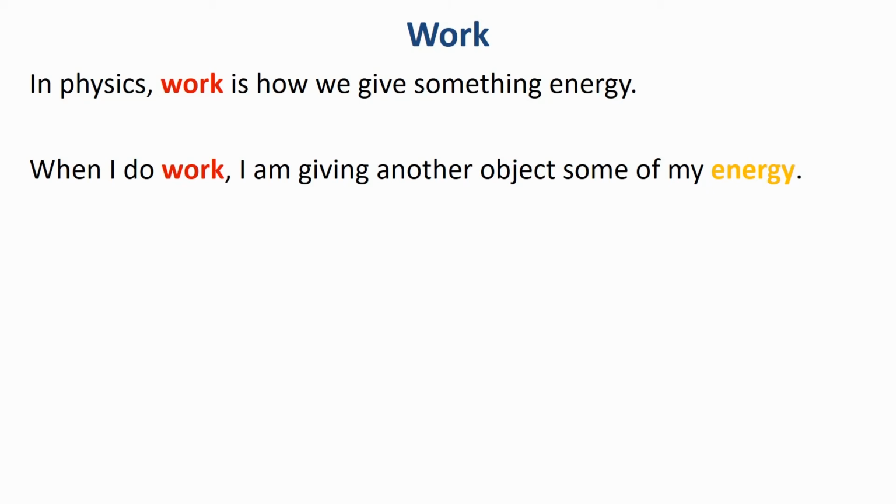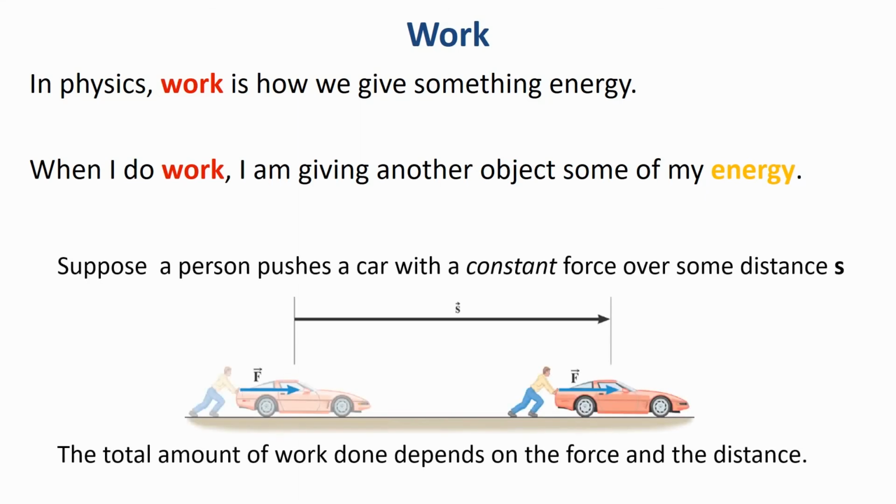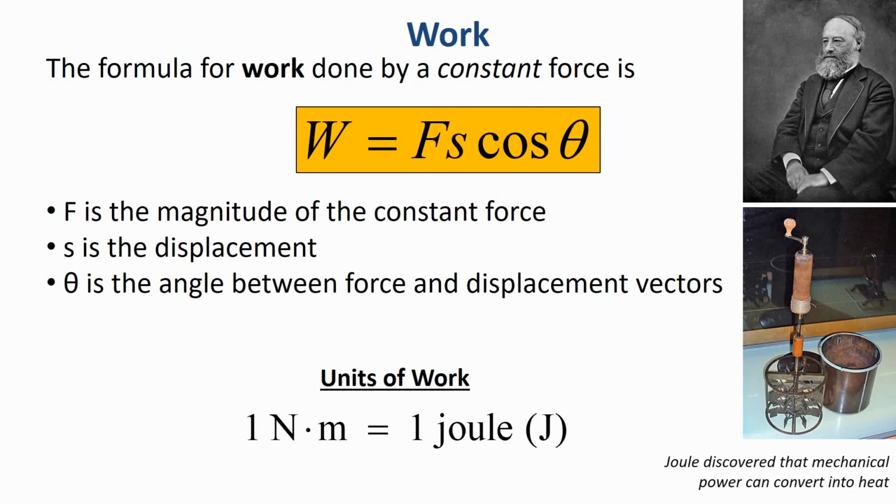When I have an object and I want to give it energy, the word for this in physics is work. When I do work to an object, I'm giving another object some of my energy. The way that we do this is by pushing or pulling stuff around. So work is going to depend on things like force and distance. I'm pushing it. How hard am I pushing it? How long do I push it for?